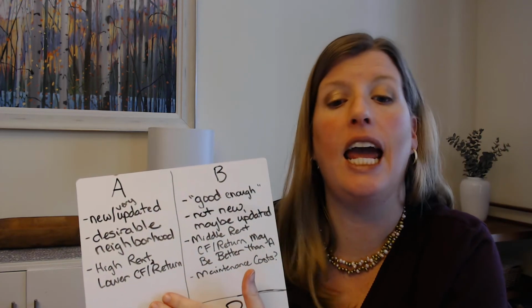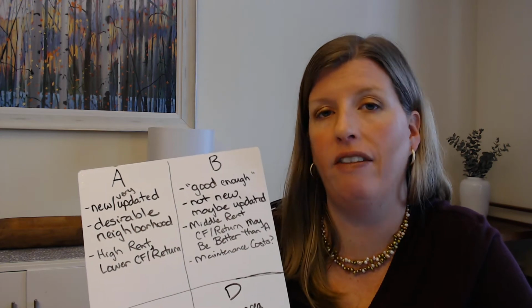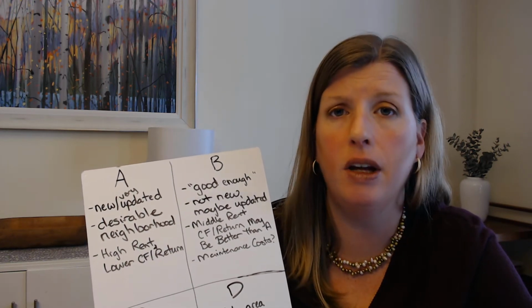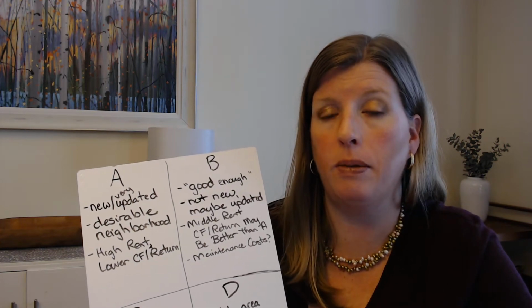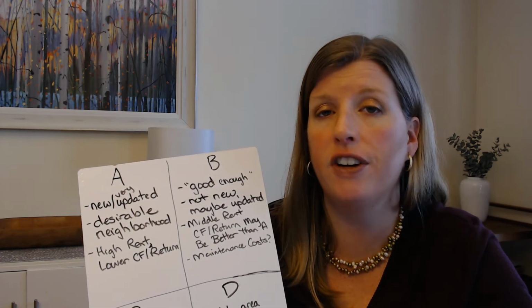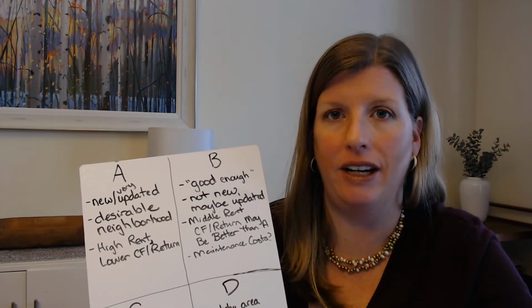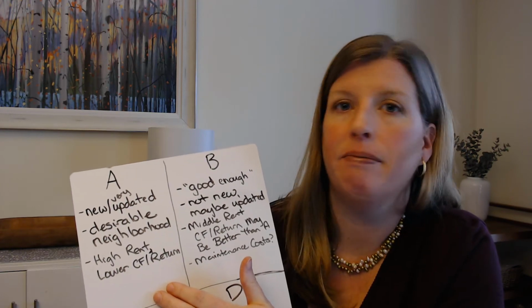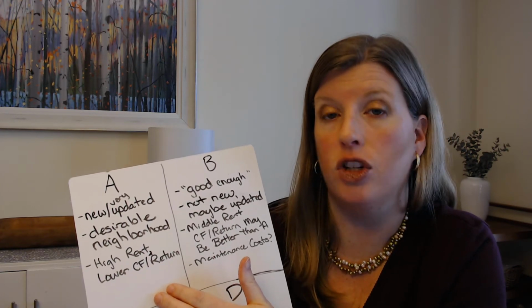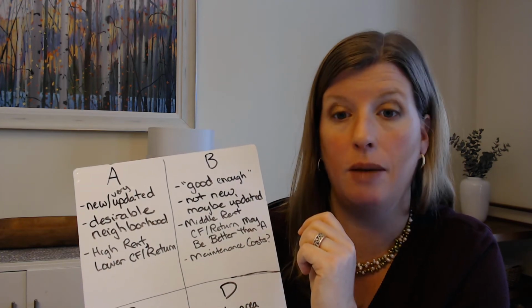Now, what these A properties are great for are people who don't have any expertise or time to deal with maintenance issues. Those people might be willing to pay a premium for not having to spend time and money on maintenance. They'd rather have a lower cash flow up front, but realize that's an expense they're not going to have, in terms of both time and money. We always want to consider our expenses in terms of time as well.